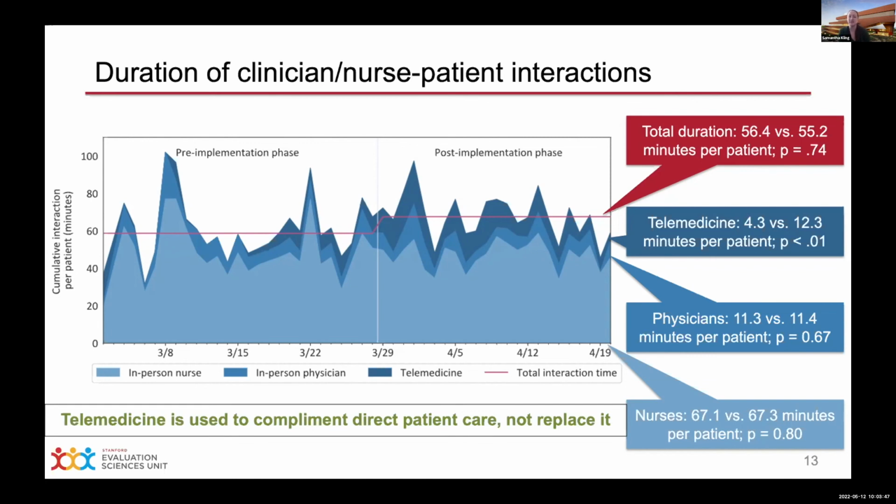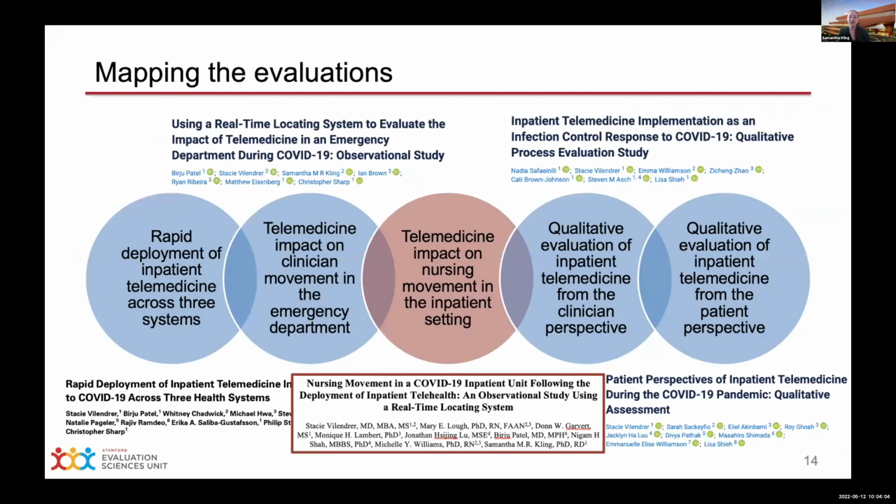However, this evaluation is limited. We only captured a subset of physicians with the RTLS badge, so we realized that we may not have captured all the care taking place. So in the next study, we decided to look at nursing because they were using the RTLS badges. They provide a lot of that direct in-person care, and patients are in inpatient units longer than the ED, so we were potentially able to capture more workflow changes in response to telemedicine.